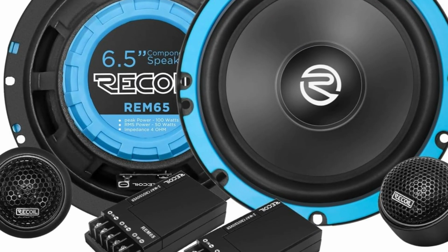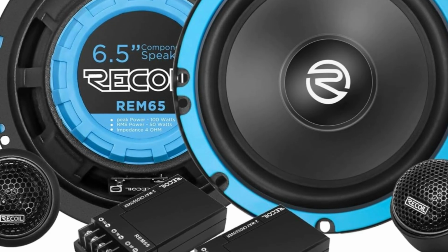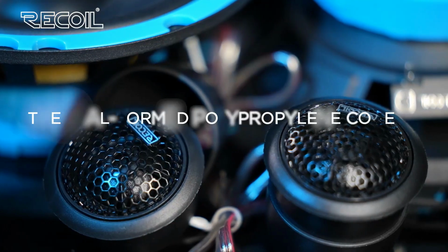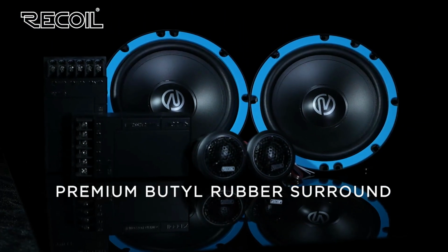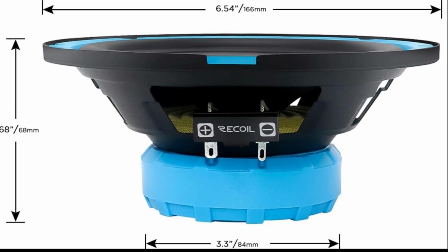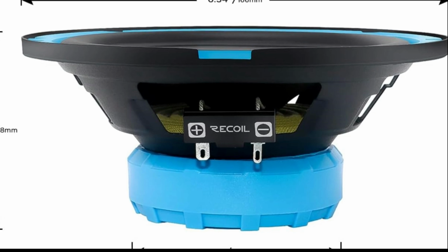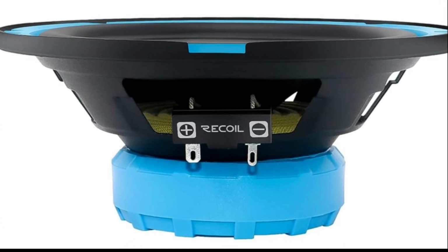The soft domed silk tweeters are equipped with oversized voice coils, ensuring smooth highs and excellent heat dissipation during heavy, sustained high-volume use. You can easily fine-tune the output using the triple-level tweeter volume adjustment to match your car's specific interior acoustics and your personal preference. These speakers are built to last and offer a flexible mounting system that makes them compatible with a vast array of older and modern vehicles.